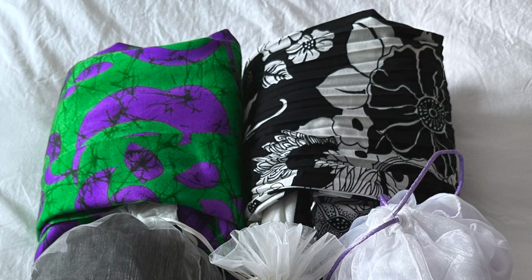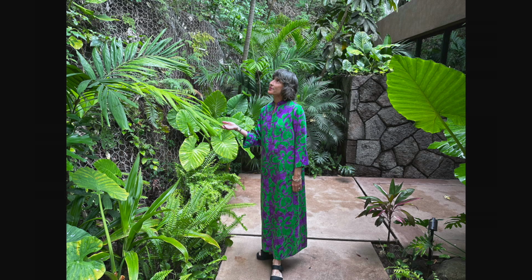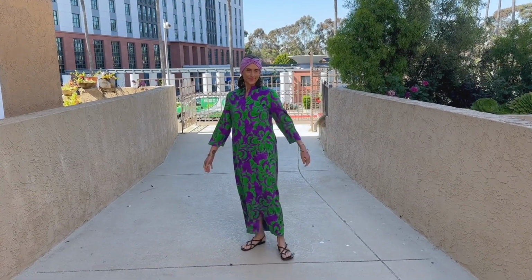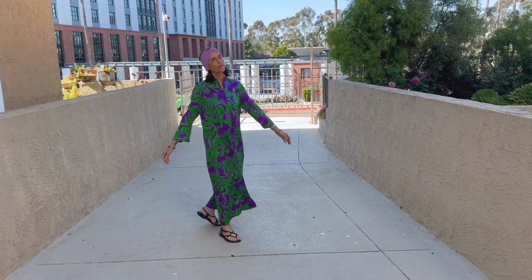I sometimes throw a turban on with this one for the full effect. I like packing it and taking it on vacation with me because I can dress it up or down. I've worn it to the pool and to a fancy dinner just by styling it differently with shoes, jewelry, and accessories. I always get compliments on it when I wear it.